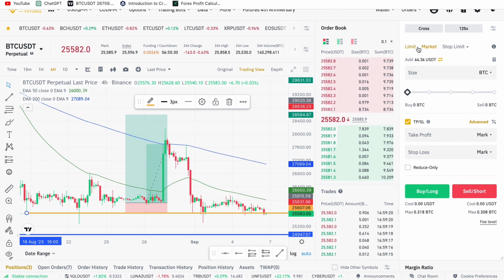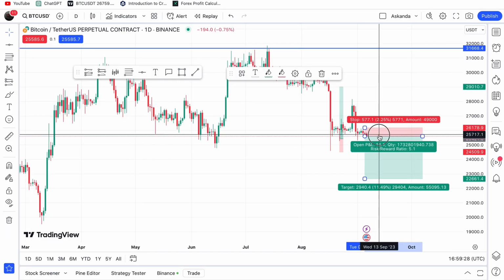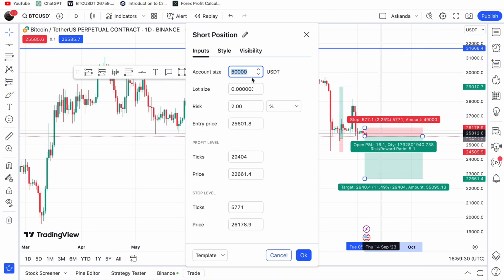We change the limit to market. Remember what I told you. So we are trading market orders. So when we go back to our TradingView, then we'll double click on this. When we double click, you enter your account size. So right now I have $64. So I'll enter $64 here.